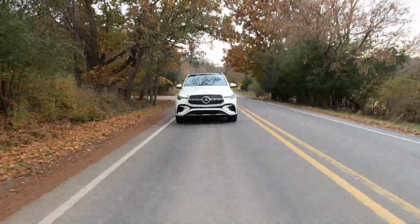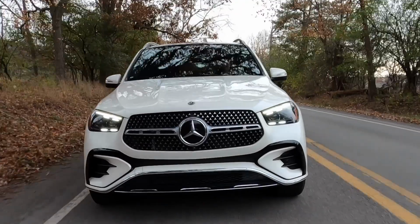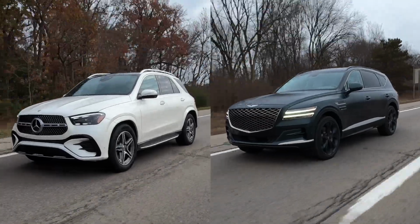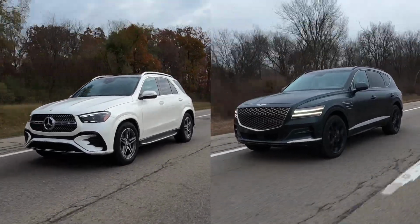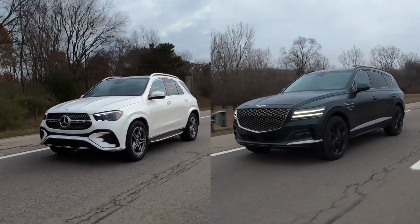Speaking of, not that long ago, I did get a chance to review the Mercedes-Benz GLE 450e. That is roughly the same size as this, but a plug-in hybrid powertrain. And that thing takes smoothness to another level. Now, there are a lot of differences between that GLE and this, but like I said, same size and price isn't actually all that different either.